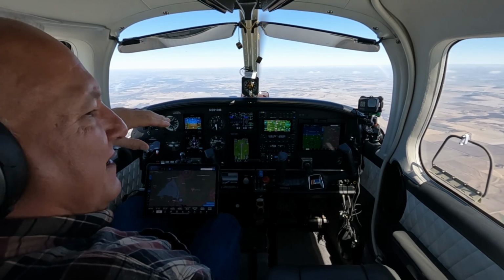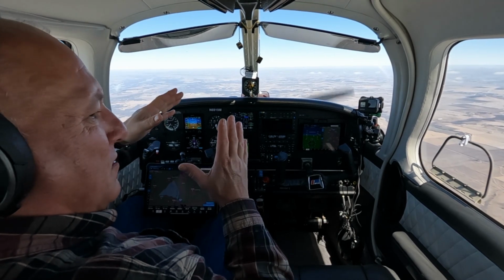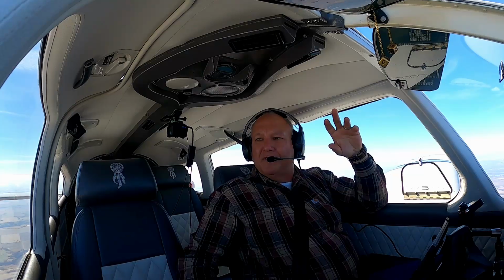You got to have your plane kind of on a certain angle toward it. If it gets too radical, it'll overfly it. It won't grab it.